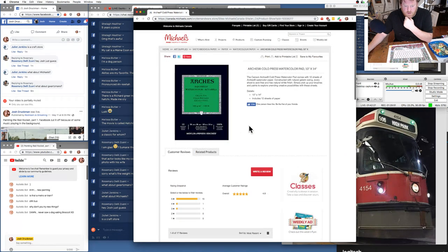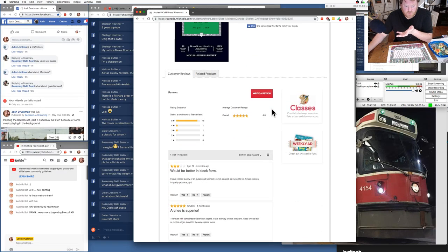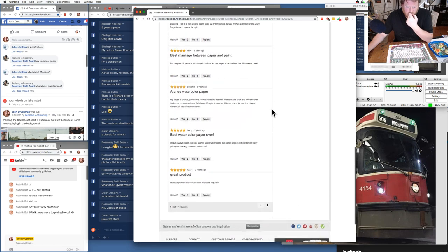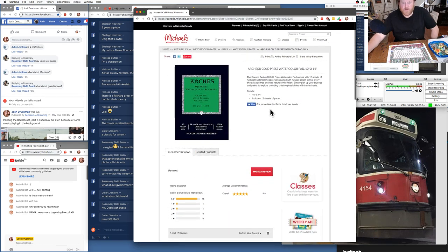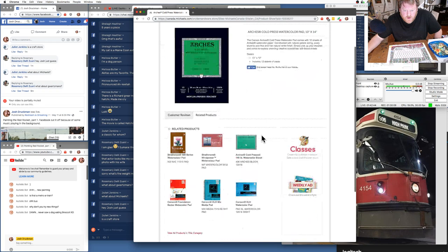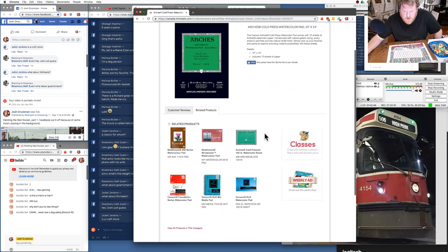Where's the price? Does it say out of stock even? That's weird. I don't see a price. I'd expect to see at least, like, not on sale or something. What are related products? Huh.